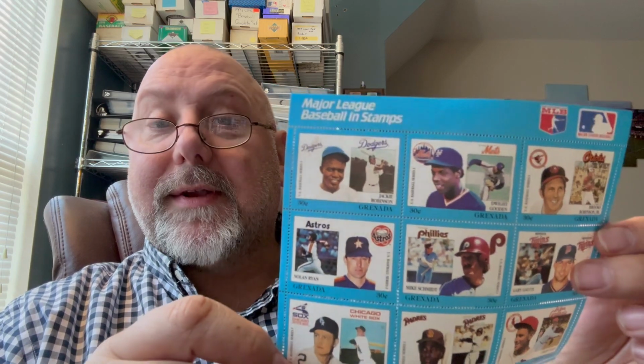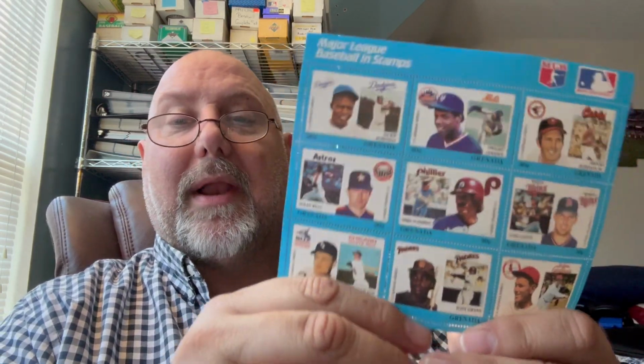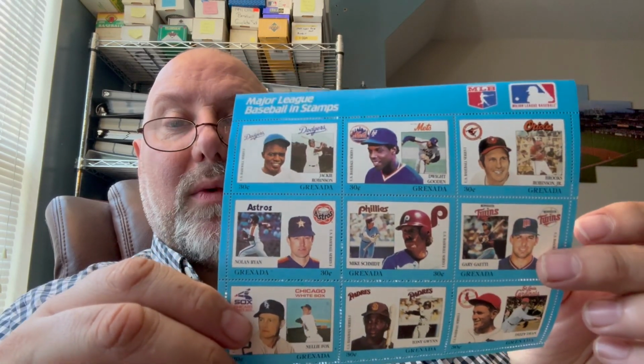I have the books that sometimes came with them. I've got an individual Mike Schmidt stamp, but I have all of the stamps. I have a very large baseball stamp collection as well. But this is the Grenada one, the sheet with Mike Schmidt in the middle. And like I said, I do have an individual stamp.